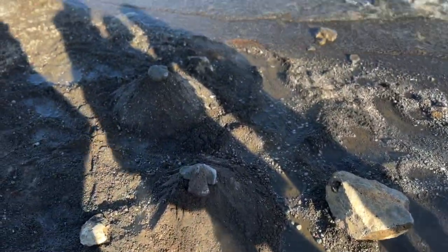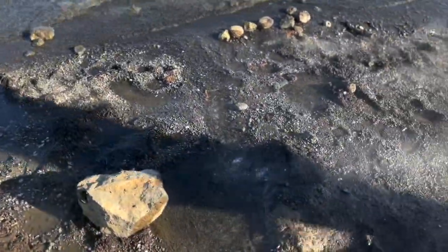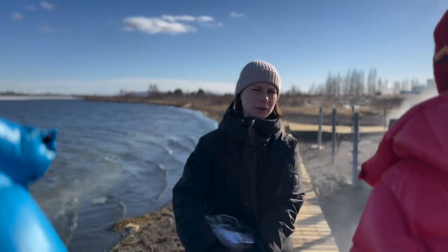Some people can cook eggs in this water here. Are we gonna cook eggs? Yeah. It's about 100 degrees Celsius. I guess it's about 50 Fahrenheit.